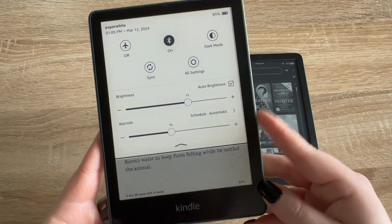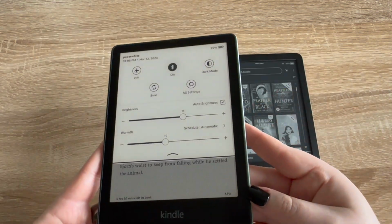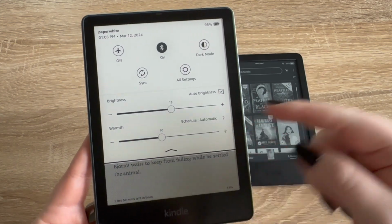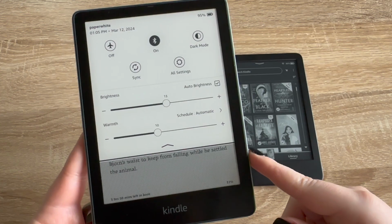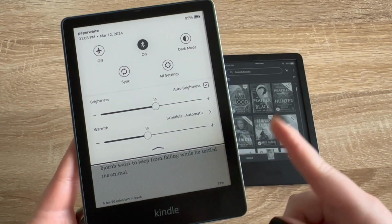If you're not already a Kindle person, I would just go for the Kindle Basic or maybe the basic Paperwhite. But if you are a huge reader and you read a lot at night, oh, you can see the light changed and it's changing the brightness level, I would not necessarily recommend this one as your first choice.